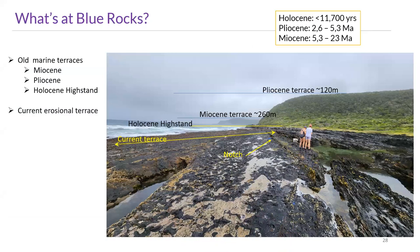So at Blue Rocks, this is the place where it all started. What do these rocks at Blue Rocks show? Most obviously, there are these very level surfaces. At the top there is the Pliocene Terrace. In the background, you can see the Miocene Terrace with the Pliocene below. And at Blue Rocks is the Holocene High Stand Terrace. But you also have a current terrace eroding. And there's a well-developed notch.